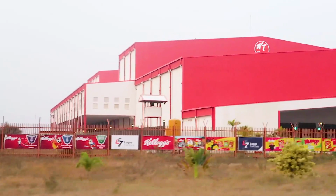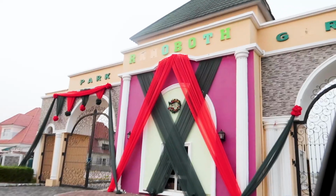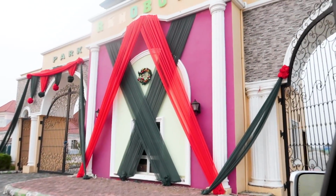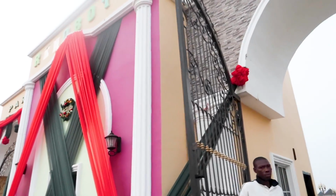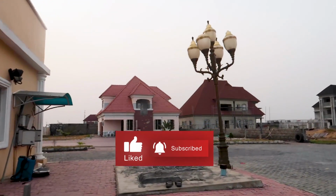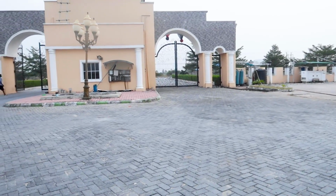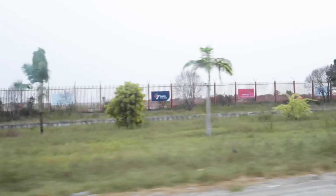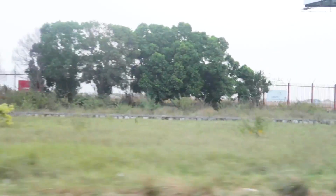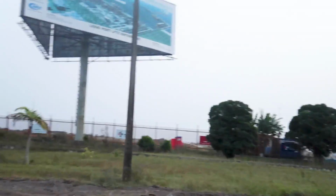Corn Flakes, yes, Kellogg's, Cocoa Pops, Munchies, yes. Second Lagos port that's going to be the Lekki port and a bunch of other companies. I swear every time I come to Lagos, there's always something new for me to see.